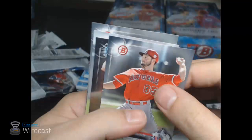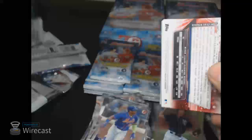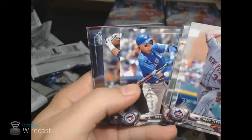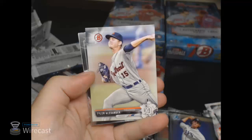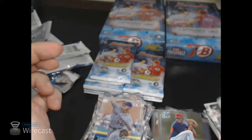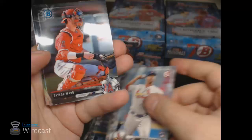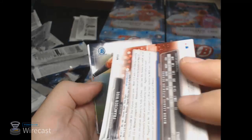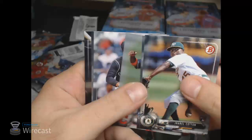Quantrill, chrome. Because we haven't hit a chrome auto yet. Sorry, bud. Your golden touch was meant for others. Oh man, Willie Adames, red 70th anniversary paper. Juan Hillman, chrome. If there's another auto, Taylor Ward, Renfro, rookie of the year, Reyes, chrome, Devers, and Aramis Garcia, chrome.